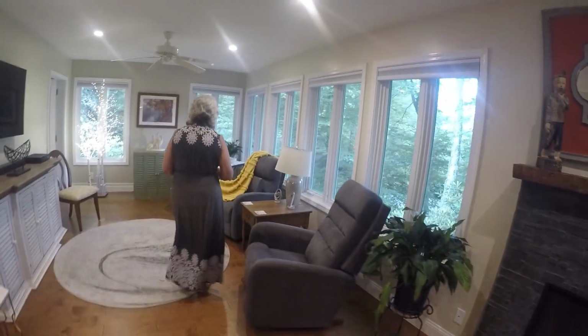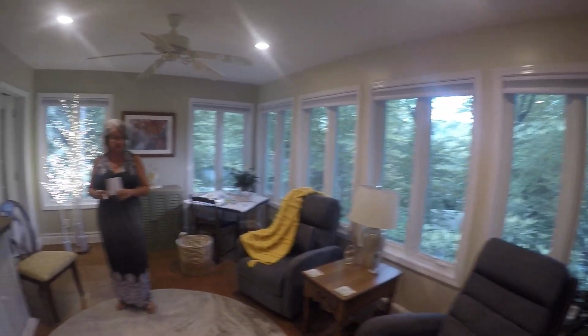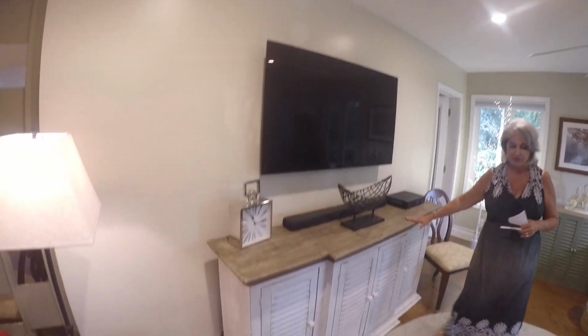In this area, this is more of Beth and Greg's private little zone with their very comfortable recliners. Greg loves a good, nice high-end TV that we found. This was another great treasure that we found.